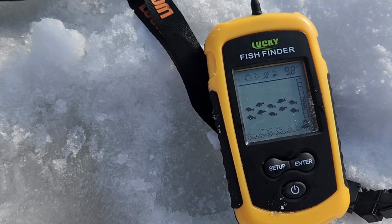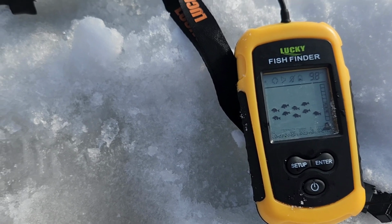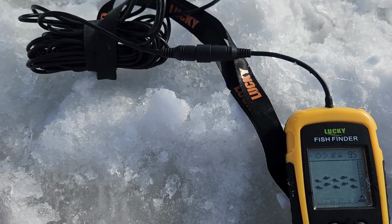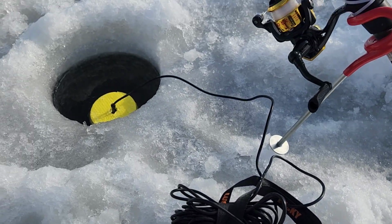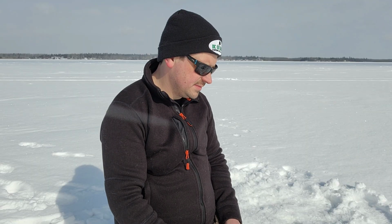And I'm outside of the tent. I think I got 4 holes drilled around here. Yeah, 4 holes drilled out here. And one of them has a tip up, and the other one here I'm just jigging with a jigging spoon. I have a little fish finder going down here. I haven't had really much for blips. I did try jigging a little bit with a teeny tiny tungsten jig, just to see if we could catch any perch, but like I said, the fish finder wasn't picking up any blips, so not too optimistic about that.